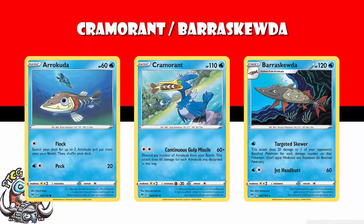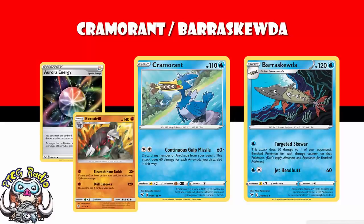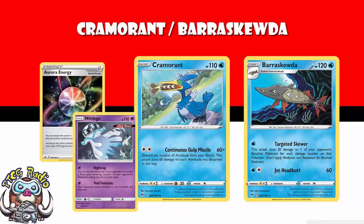One of the things that is very much on my mind is playing stuff like Aurora Energy and playing a bunch of different single-prize, single-energy Pokemon, like Excadrill. Real shame that the Ultra Beasts all went and rotated out, because some of these would be so good right now. Nihilego, never mind. And I think we could be onto an absolute winner here.